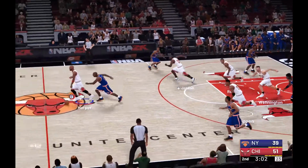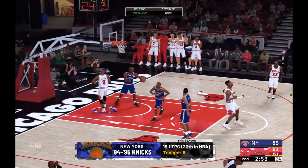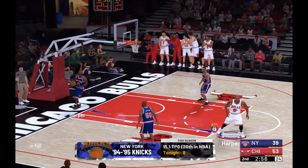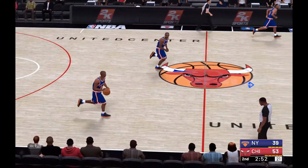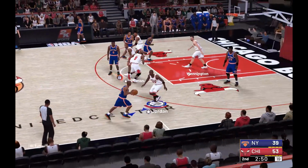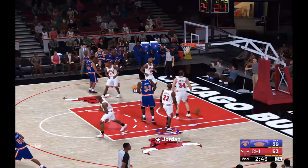Anthony kicks to Harper. Fast break. Here comes Chicago. Harper's shot's good. Harper's got 9 points. Yeah, and Harper, hard to get around. A physical defender. He'll use that athleticism and reach to pester scorers. A nice shot by Ewing.